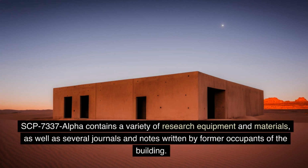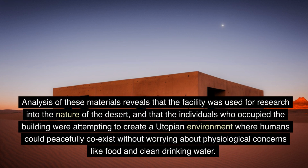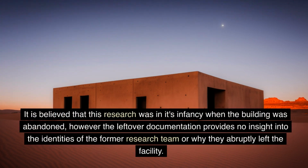SCP-7337-Alpha contains a variety of research equipment and materials, as well as several journals and notes written by former occupants of the building. Analysis of these materials reveals that the facility was used for research into the nature of the desert, and that the individuals who occupied the building were attempting to create a utopian environment where humans could peacefully coexist without worrying about physiological concerns like food and clean drinking water. It is believed that this research was in its infancy when the building was abandoned. However, the leftover documentation provides no insight into the identities of the former research team or why they abruptly left the facility.